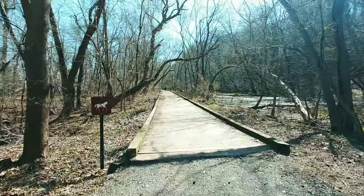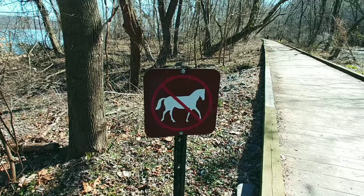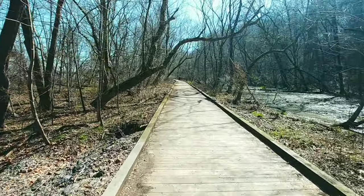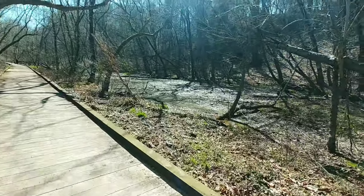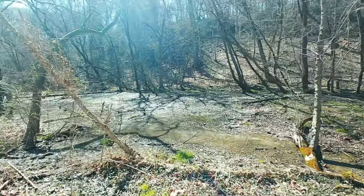We are back in action. So, no horses allowed down here. Look, we have a boardwalk, and a little bit of a swampy area there. Yeah, it said swampy.